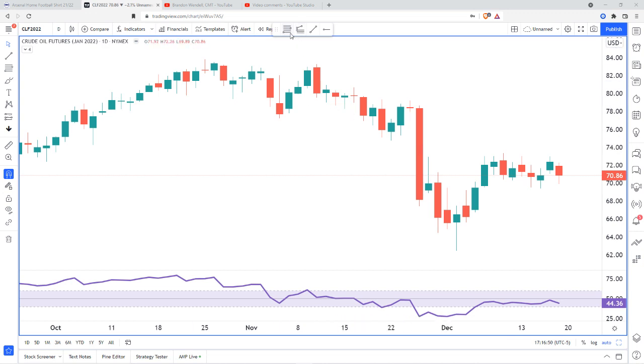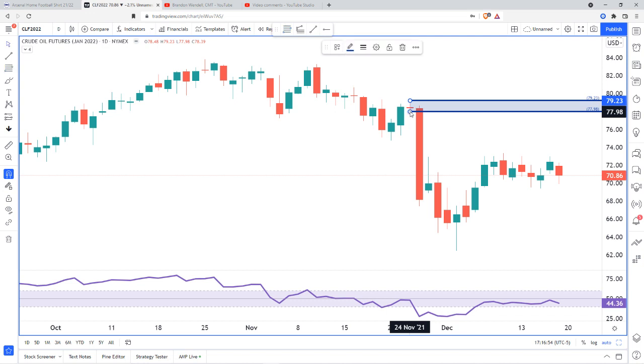You can see that we've got really kind of a bearish momentum overall. Nothing really too strong, though. We pulled back off the lows. We do have an area of supply on the daily chart at 77.98, 79.23.